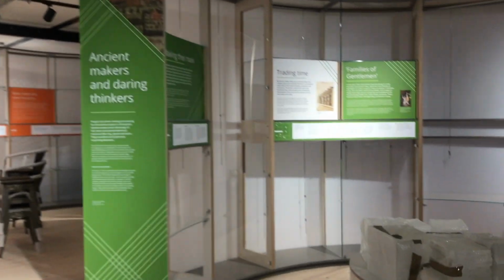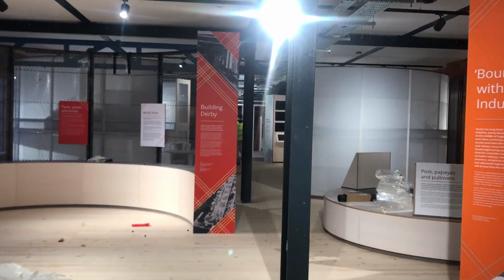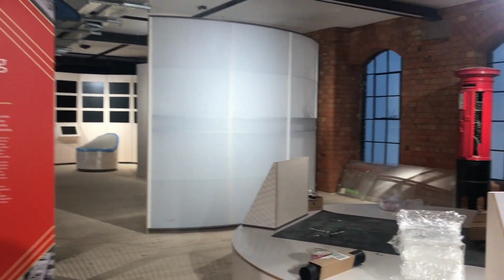and sort of respond to the shapes of the original throwing machines and tell a number of different stories, from industrial heritage through to Derby's relevance to the world, and through the collections as well. So it has a really beautiful display of collections.